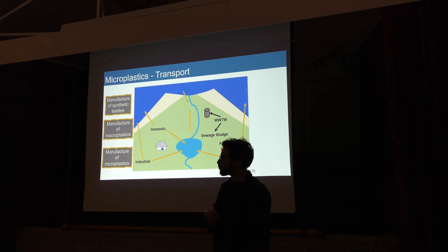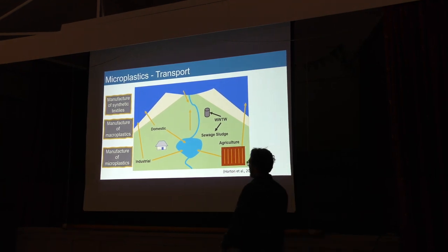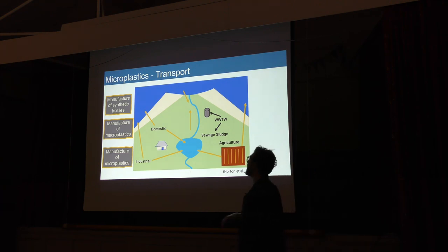So, once we produce all these plastics, we'll recycle 32% of them, and some of the ones we use, the other half we'll continuously use, and there's some variations of that. They can be transported throughout the environment.